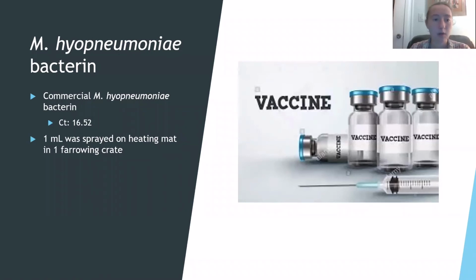So I selected one commercial M. hyopneumoniae bacterin. The bacterin CT value was 16.52. And just as a reminder, the lower the CT value for PCR means the more concentrated a sample was with DNA for that test. And I sprayed 1 milliliter onto the heating mat in my selected farrowing crate.